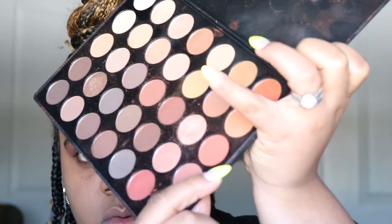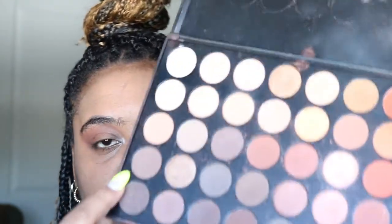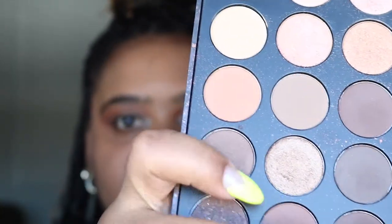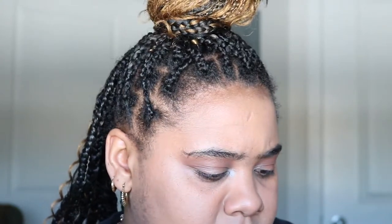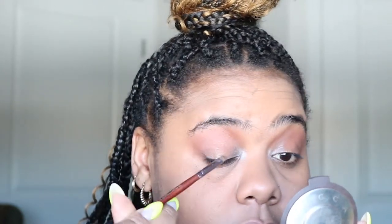Oh, 23. Okay. So 23, this is 21 right here, 22, 23. Oh God. And this is 23. This color right here, it's like a bronze shimmery color. All right. So I'm going to place this over the lid because I don't know where else it would go. So yeah, we're gonna place that over the lid. It's like a bronze color.